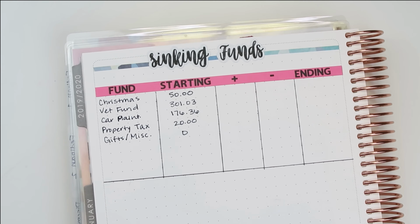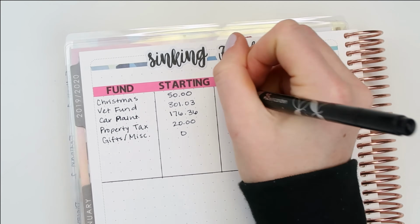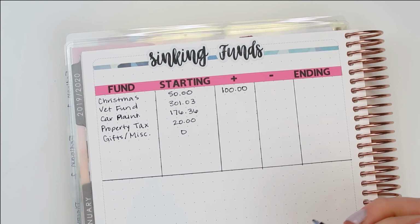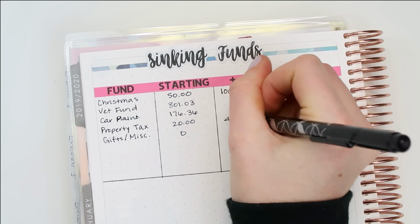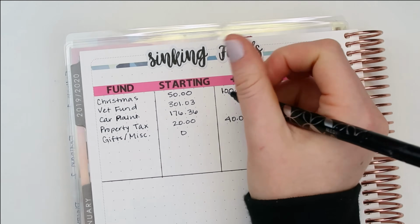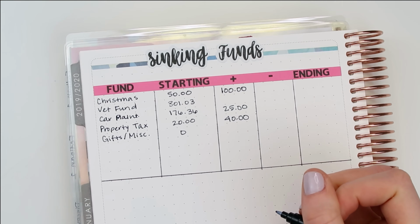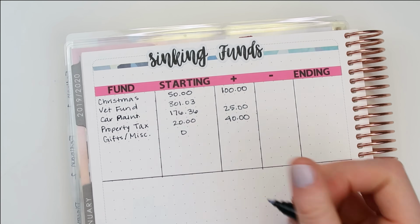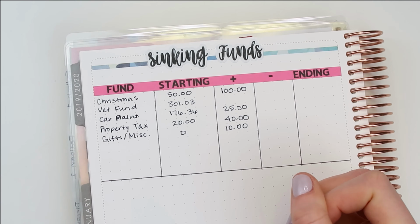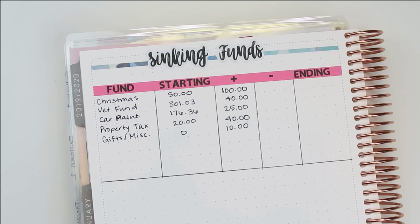So this month I put, let's see, I put $100 into my Christmas fund. I put $40 into property tax. I put $25 into car maintenance. I put $10 into gifts and miscellaneous. And then vet fund, I put $40. So that is what I have put.